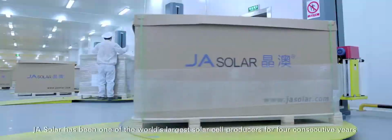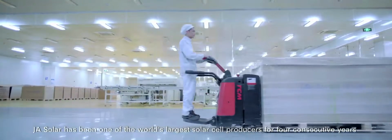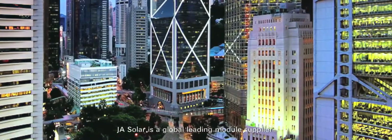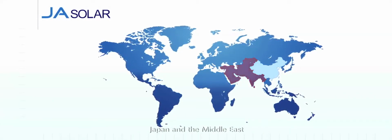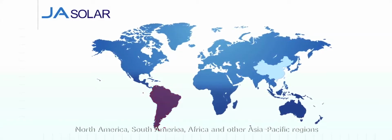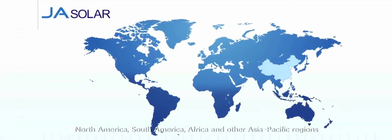JA Solar has been one of the world's largest solar cell producers for 4 consecutive years. JA Solar is a global leading module supplier. JA Solar is a leading module supplier in China, Japan, and the Middle East, and is an important module supplier in Europe, North America, South America, Africa, and other Asia-Pacific regions.